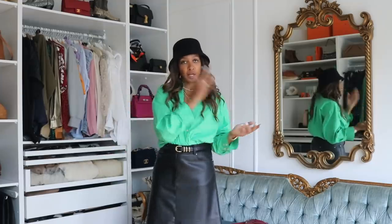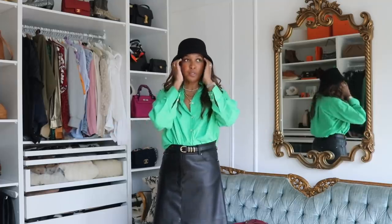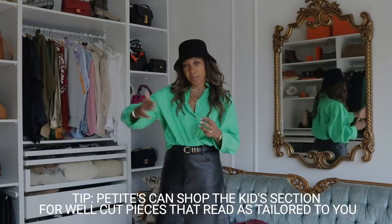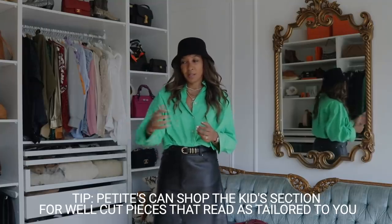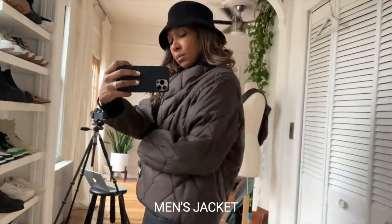To shopping and crisscrossing into the different departments, men's and women's, even boys' as well. Because if you're small framed, sometimes you think that things overwhelm your frame. If you're very, very small, look in the boys' section, and look at the larger sizes of their outerwear. Nine times out of 10, you'll probably find something that's going to fit you to a T.